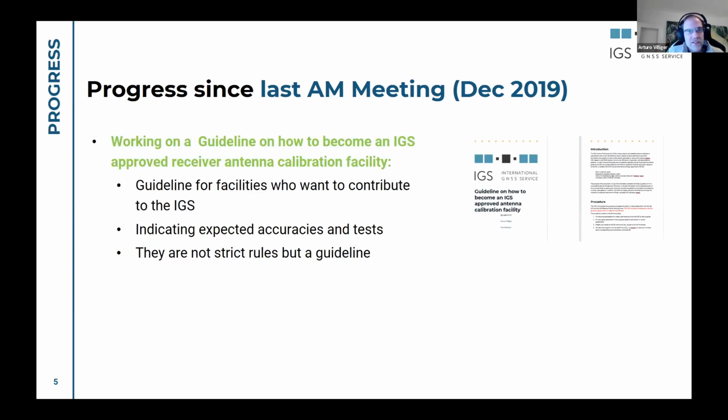Apart from the IGS antenna patterns, we also recently got more and more questions from calibration facilities which asked us how they can become an IGS approved receiver antenna calibration facility. So basically, what do they have to fulfill in order for the IGS to accept their calibrations for the reprocessings. For this, currently, there was not a real guideline available.